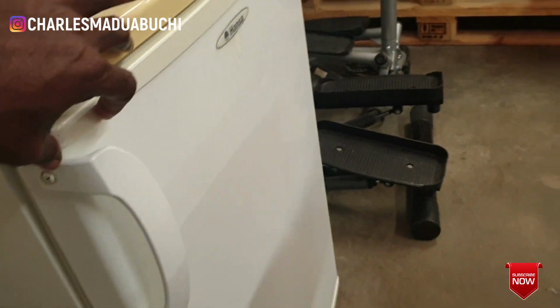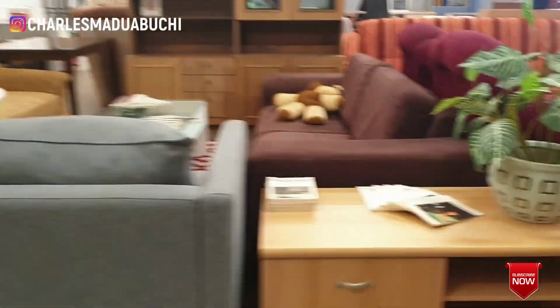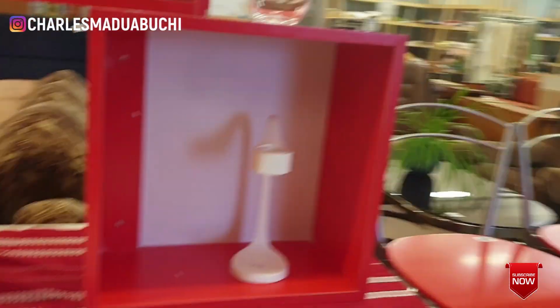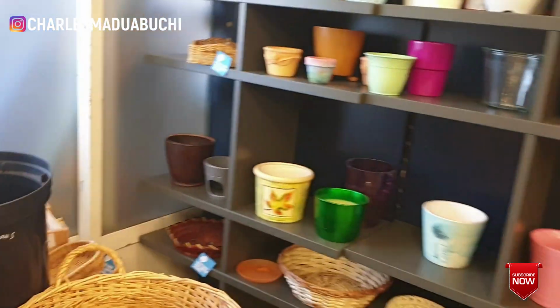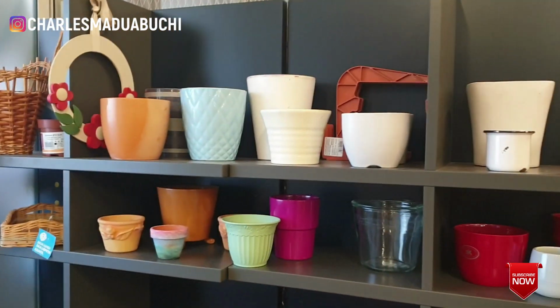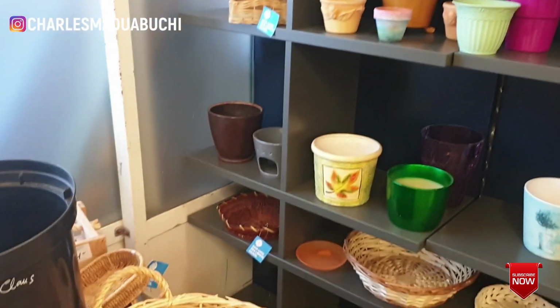So here you get your secondhand stuff. Home appliances, everything. So this TV stand, can I say this? It's not bad. So we have the cashier right there, we have the bookstore. So this, can you see this? So for those of you who need them, flowers and everything, you can always get them from here.